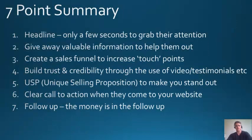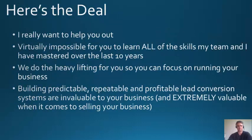Well, I hope you enjoyed that, and you can see why a lot of these websites aren't converting properly. And if you just go through that checklist again and apply it to your website and have a look at your competitors' websites, just as I've gone through, you can become the expert too.